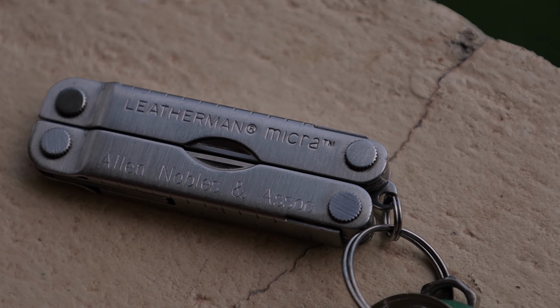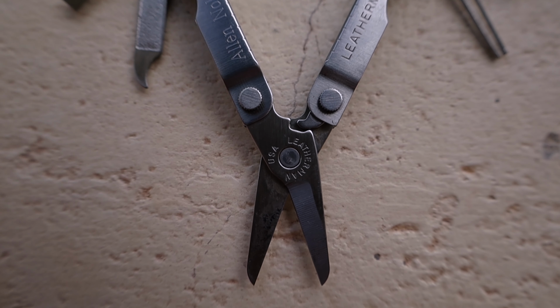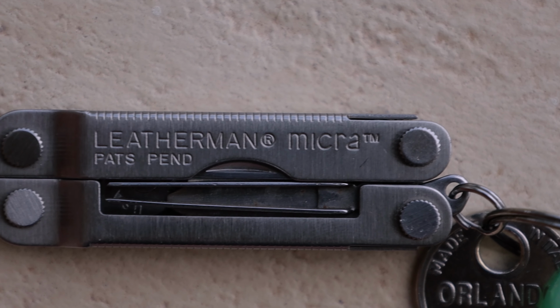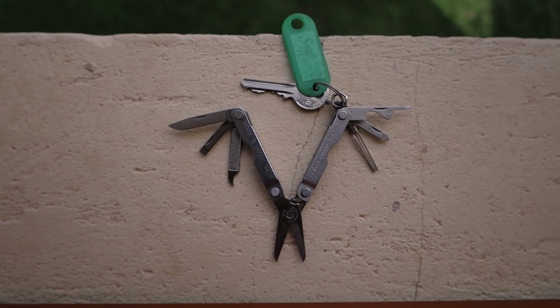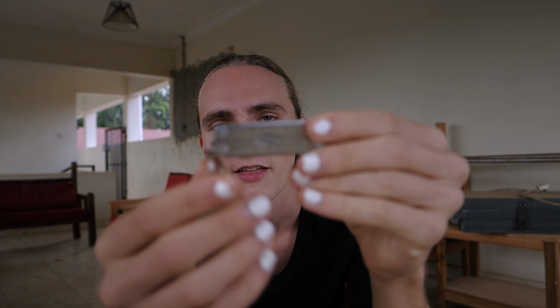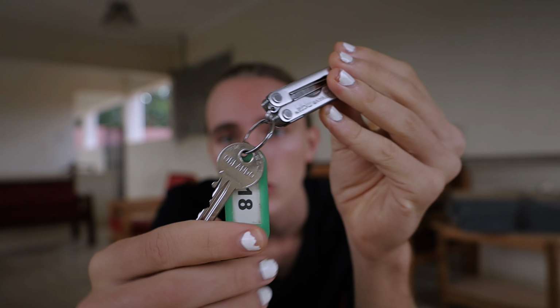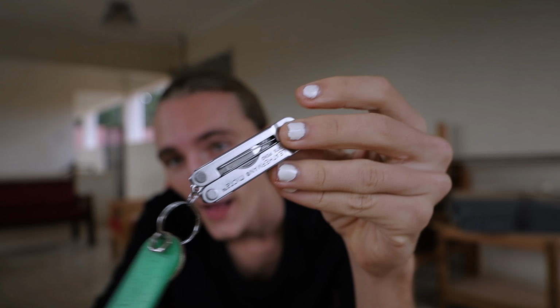All right, last knife here on the list. This is my Leatherman Micro. So Leatherman Micro, at the time it was patent pending, and as you can see, I have my room key on here as well. I take this everywhere, all the time, every day of my life. It stays attached to my keys and it's constantly in my pocket.